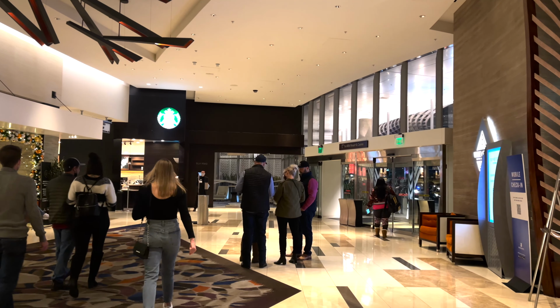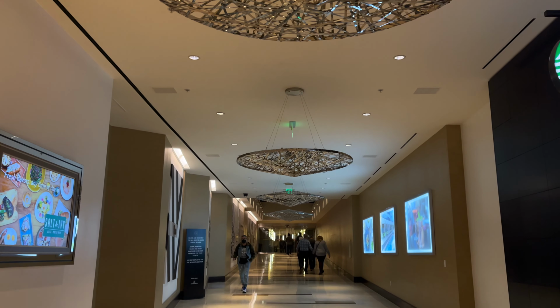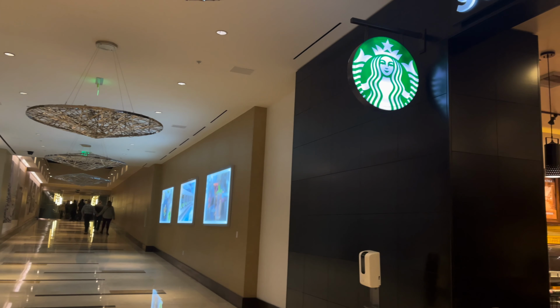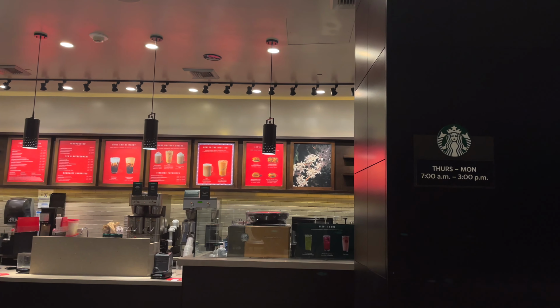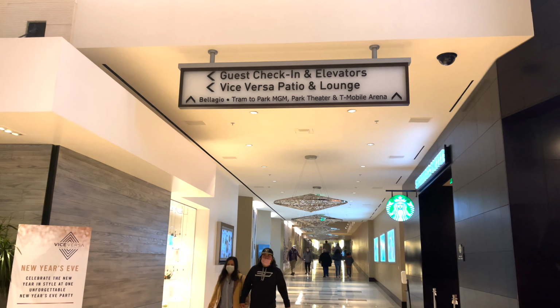But if you don't want that either, have no fear, because down their last hallway of the first floor, there's a Starbucks. It's in the corner and it looks small and it's kind of hidden, but I promise you there's a Starbucks. And it is open from 7 a.m. to 3 p.m. Thursdays through Mondays. So those are interesting hours, but there you have it.